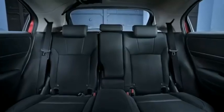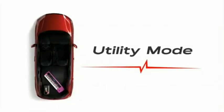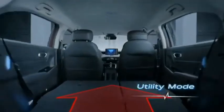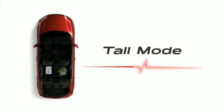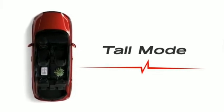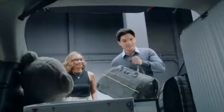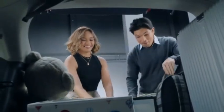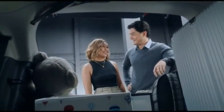The rear cargo is equipped with a tonneau cover. The rear seats can be adjusted 3 ways to suit your needs. In utility mode, the rear seats can be folded flat, a Honda signature. In long mode, the front and rear seats can be folded to maximize space for long cargo. In tall mode, the rear seats can be flipped up to maximize vertical space for tall cargo. Ooh, perfect for future family trips. Can we go back inside to check the interiors? Okay.